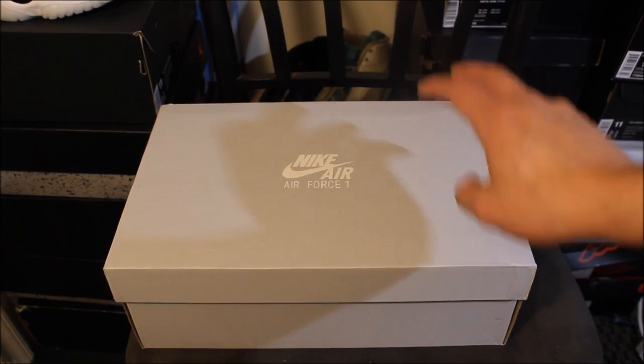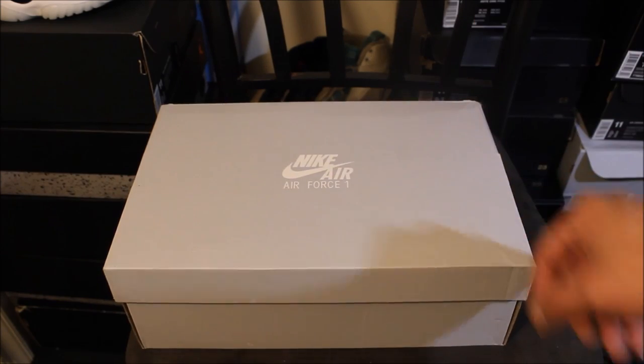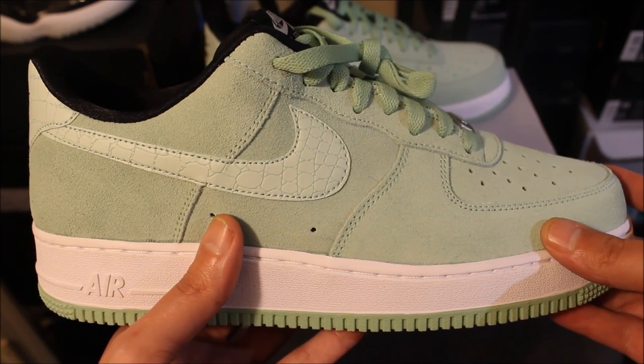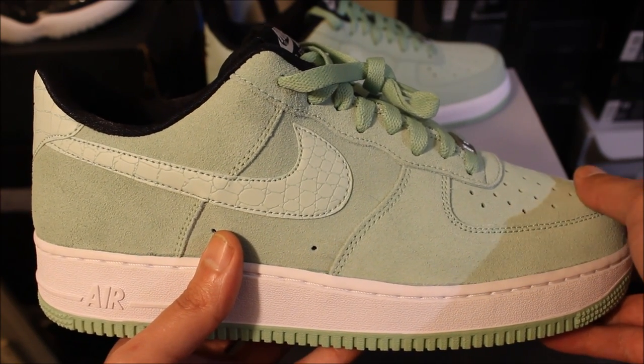As you guys can see here, we got an Air Force One box. Let's see what they looking like. Boom, I got some Uptowns. That's what we call them in New York. Uptowns. When I saw these, I was like, yo, I gotta cop these.